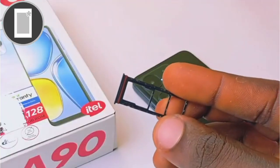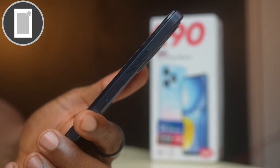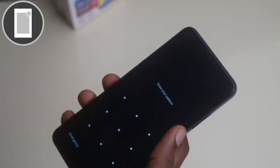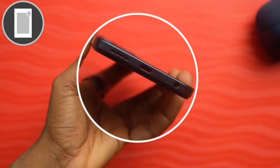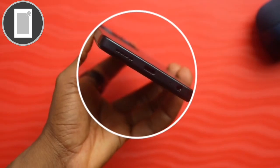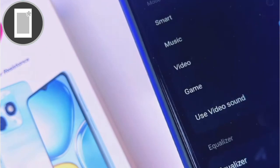Ergonomically, on the left side there's a SIM card slot. On the right side are the volume rockers and power button, which doubles as a fingerprint scanner, and it works pretty well. The bottom side houses the headphone jack, USB port, the microphone, and a single speaker. The audio quality isn't terrible, and at the same time it's not really good as it lacks bass.